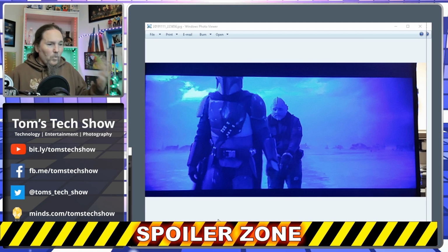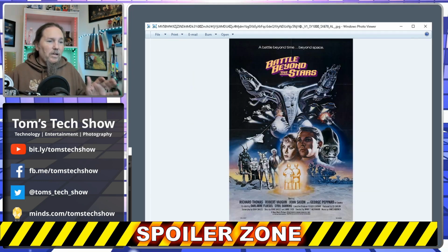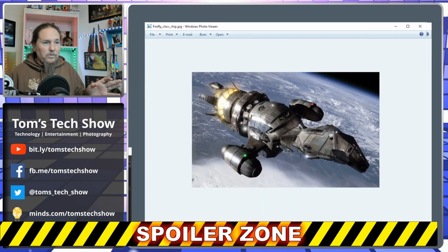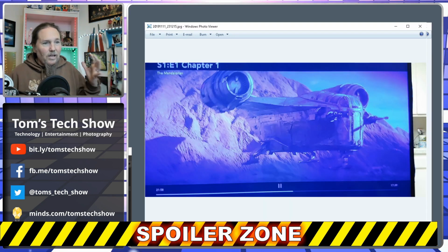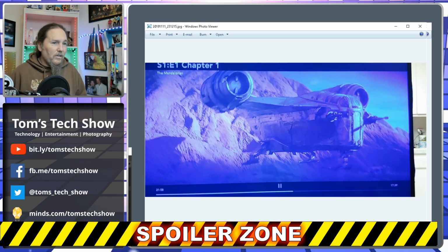character. The one thing I do have to say is somewhere around here. Okay, his ship looks a little bit too much like a cross between Firefly and Nell from Battle Beyond the Stars. Okay, it's really a lot like a scaled down version of Firefly. But so that kind of bothers me to get out.